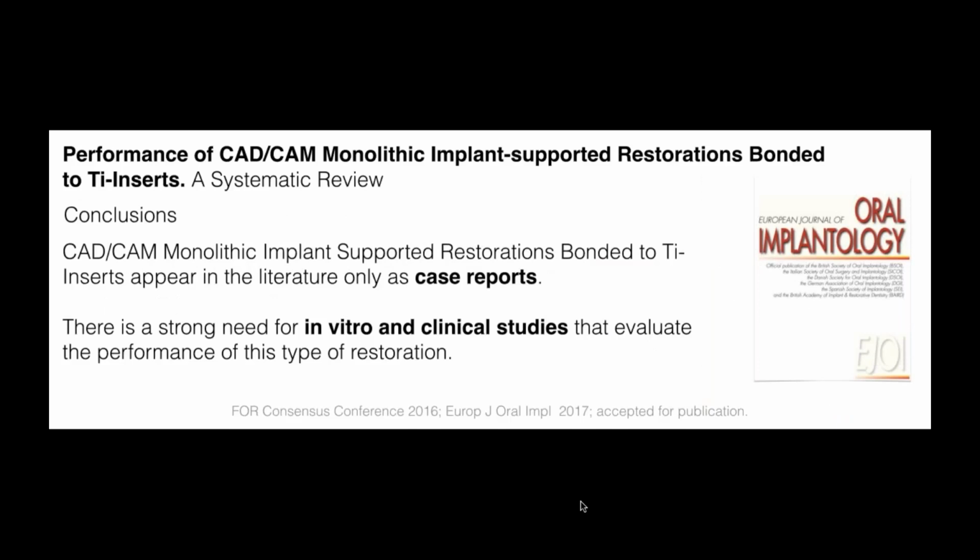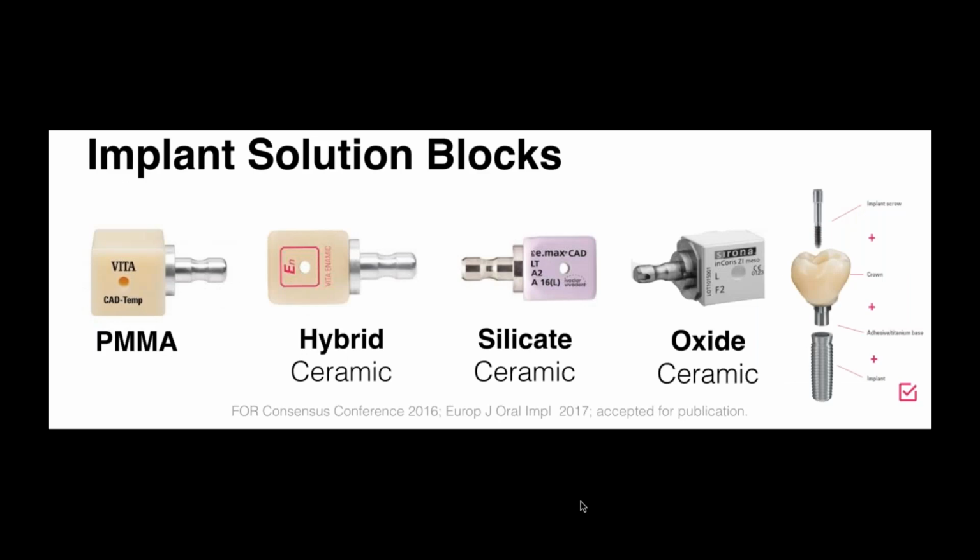So as you see the results from this literature review, there were only case reports. I was one of those doing those case reports, and we needed more in vitro and clinical studies. So this is what then we moved forward to start working in 2017.